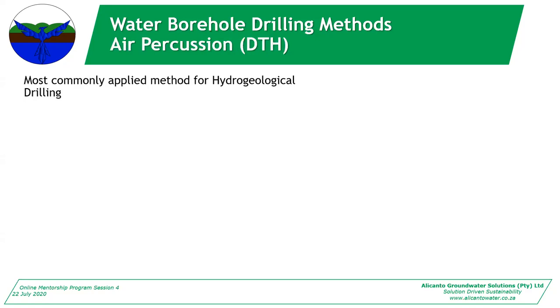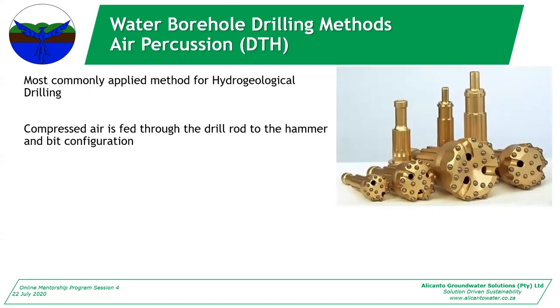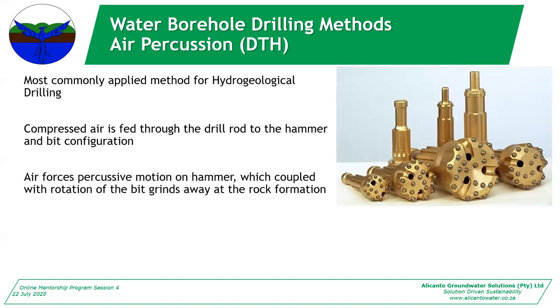And then your air percussion, your DTH, this is one that we use the most in groundwater. Your compressed air is fed through the drill rod to a hammer and a bit. So this is what the bit looks like. You see these little holes here, the air comes out through this and it's rotating. I know you can't see them, but the bit rotates and these tungsten balls grind up against the rock and the air blows up whatever they're grinding off.